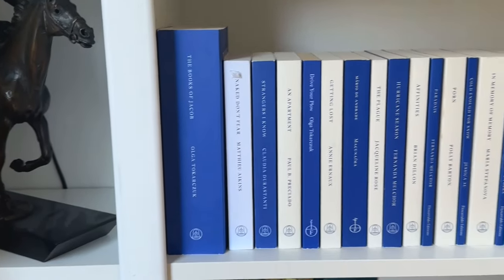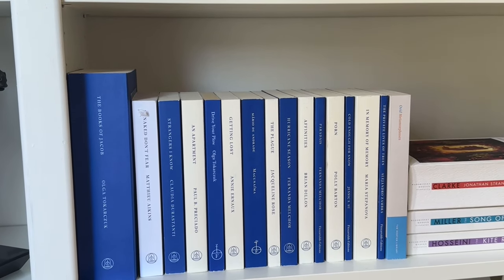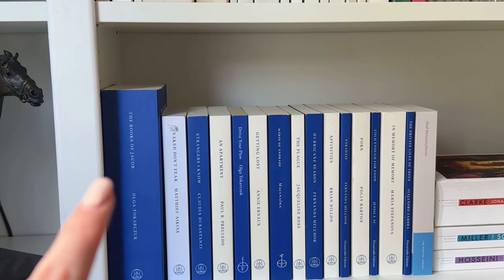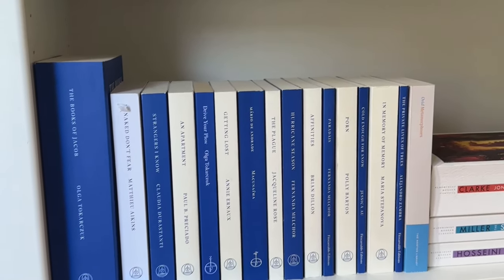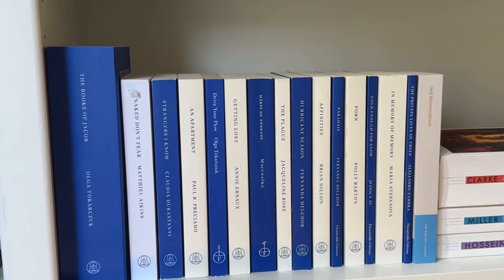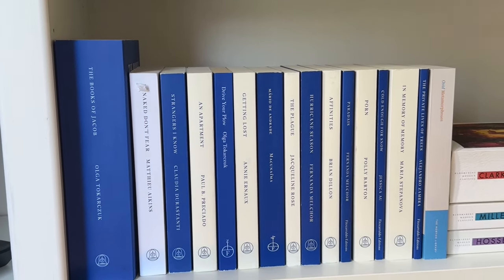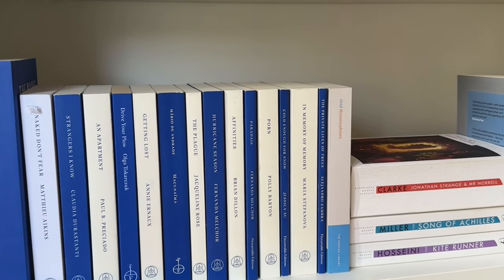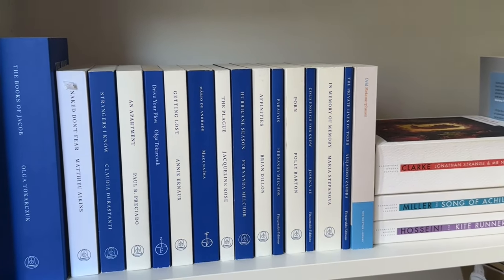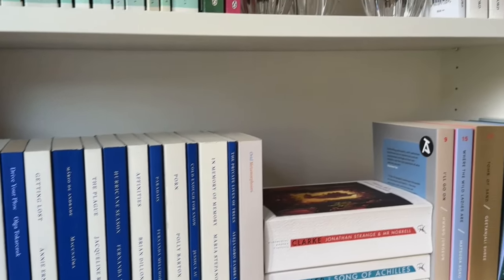Moving down to my Fitzcarraldo blue and white collection. This seems to be growing quite consistently. I am absolutely obsessed with Fitzcarraldo. I am planning to read The Books of Jacob later on this year, so that's going to be fun. And I've read a few of these. I've read Olga Tokarczuk's other book, Drive Your Plow Over the Bones of the Dead. I've read Annie Ernaux's Getting Lost. I read Paradais this year as well. Really interesting book. But there's a few of these that are on my 2024 TBR, so I will definitely be ticking more of these books off as we go along.